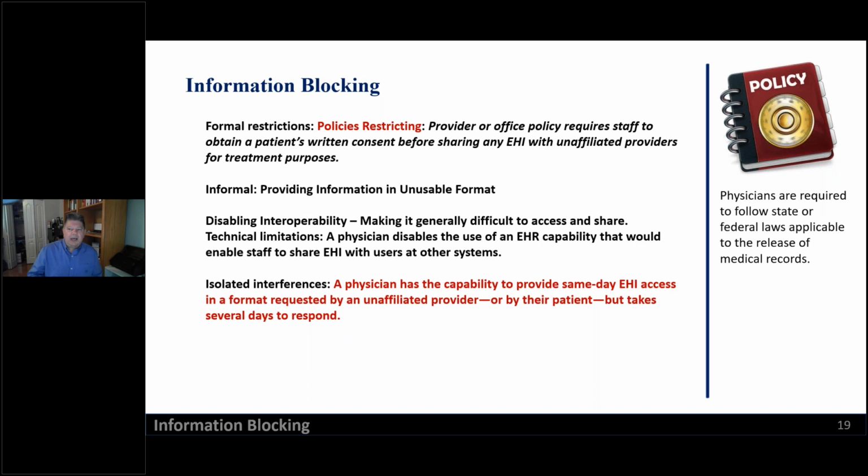Patient comes to you and asks you for their medical records. Again, we talked a lot about EHI and it being the portal, but the patient comes to you and says, I want the information on paper, and you say, nope, the only way we provide it is on a CD, and that's an unusable format for that patient. That's also information blocking. Again, disabling the interoperability, not using your portal to the fullest extent that it can be used.